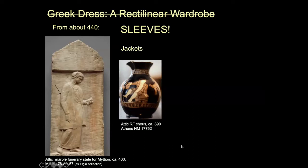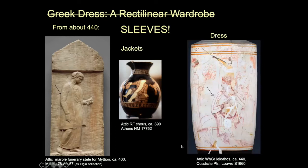In the last quarter of the 5th century, a number of round jugs, choes like this, show images of children at play. Occasionally, as on this chous, they wear a sleeved jacket. Sometimes we see images of garments with real sleeves that are not jackets, like this lady being fanned on a white ground lekythos. The inclusion of tailored sleeves is a radical departure from traditional Greek dress. In art, sleeves stand out in contrast to the norm.